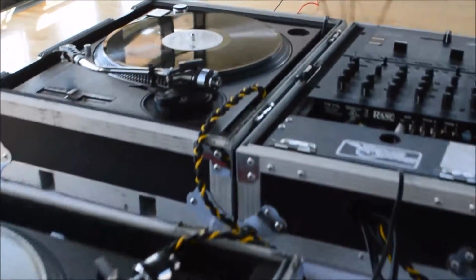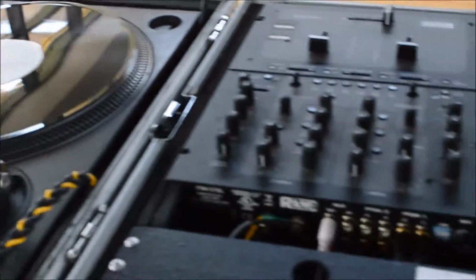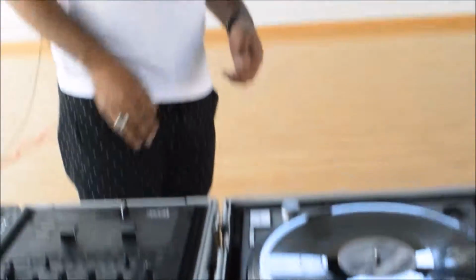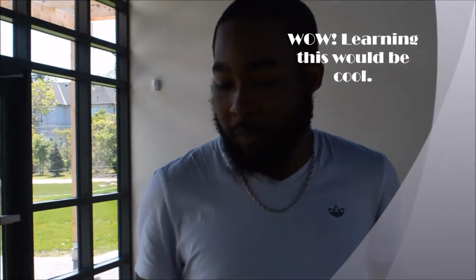And over here I have another setup, which is almost identical. It's a different mixer, and for this I will be giving a brief demonstration on DJing. I'll just be doing a small introduction for anyone who wants to come in and learn how to mix and how to blend.